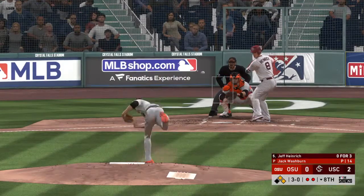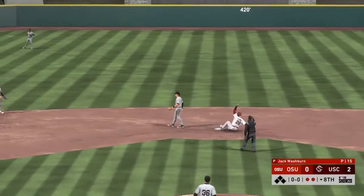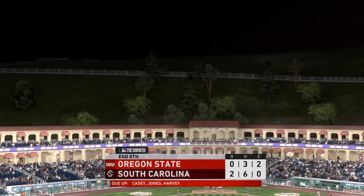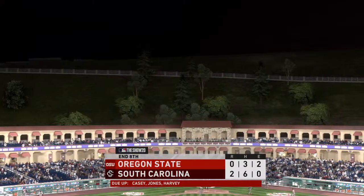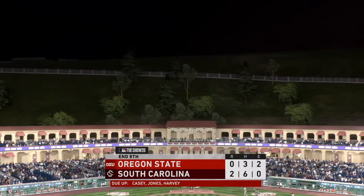From the belt, the pitch. Drilled on the ground is short. He's right there. Throw to second for the force out, and the side is retired. So it's one run on two base hits, one error in the inning, and two left. We've played eight full. The Gamecocks lead it 2-0.